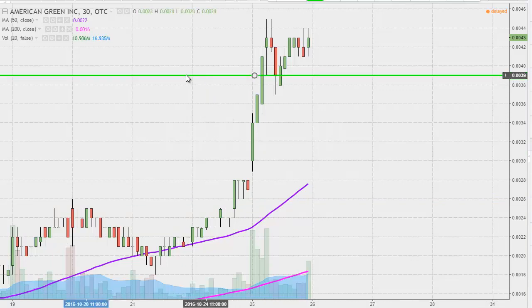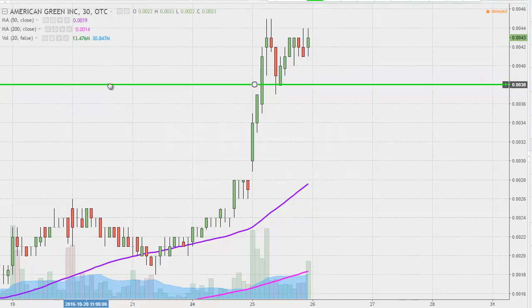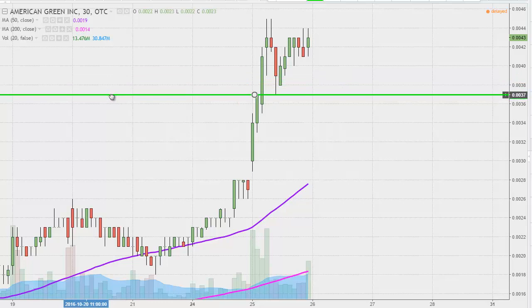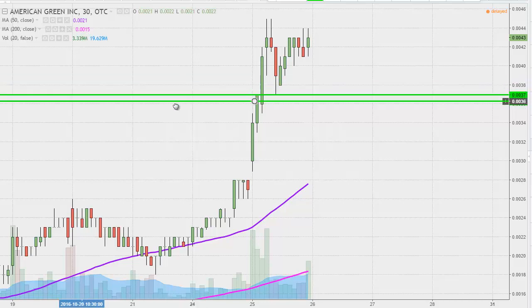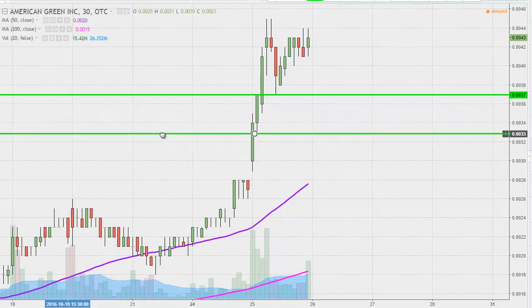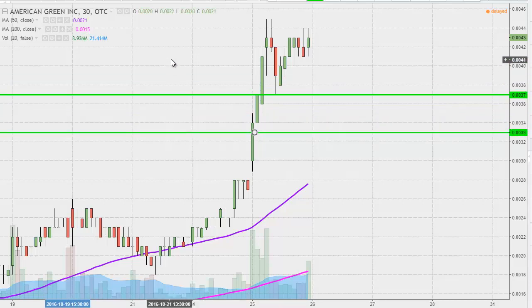So the current and what I would call ideal level of support, meaning, hey, Clay, what would make this chart look the absolute strongest going forward? If the price can stay up above that point right there at 0037, that's going to definitely make the chart look by far the strongest. But if the price does drop below there, by no means am I saying that everything's ruined. That's just the ideal level that would make the chart look the most attractive. Next level of support after that, if it cannot hold, is right down there at 0033.